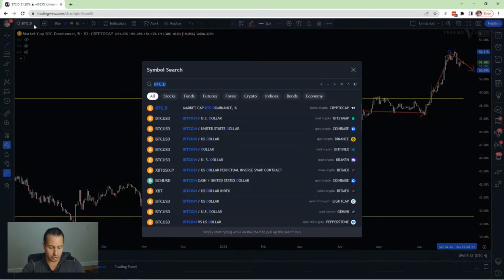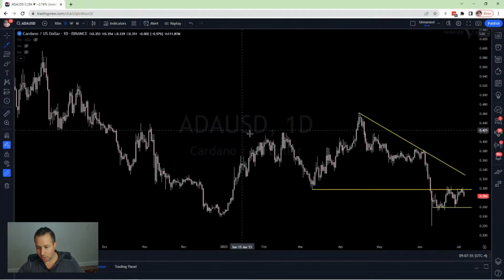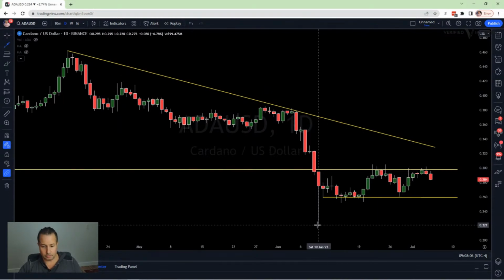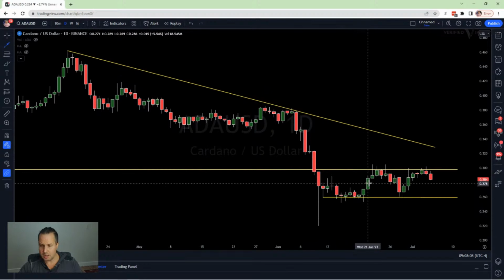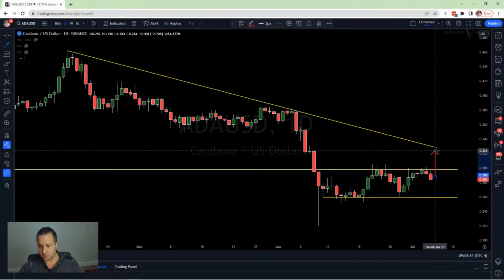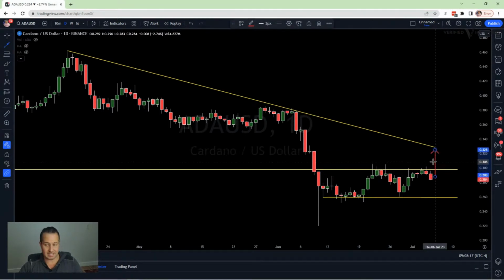Now, if we go to some alts here, take a look at Cardano. Cardano, look at this. Resistance, tested it here, tested it, and now pushing back again. So you're seeing how the alts have seen bounces off of their lows from when we got the SEC news. But again, the alts continue to pull back off of resistance. Now, in the best case scenario, this is where Cardano could head. That's my best case scenario, folks.